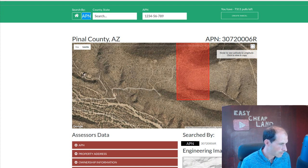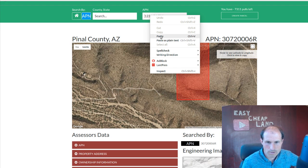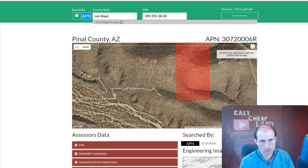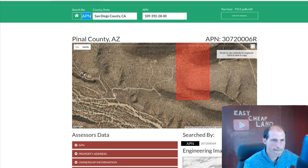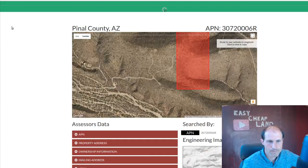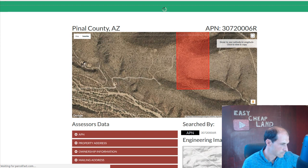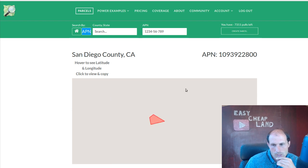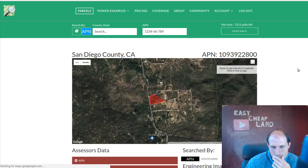So I'm going to highlight that one. Okay, got one. You guys have been watching, I don't know if you remember, we did a San Diego mailer. I think I did that one on a live, I don't remember if I did it live or not. San Diego County, California. See what kind of land we get here.